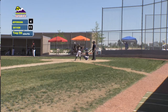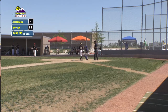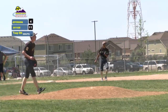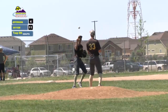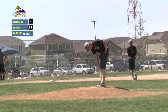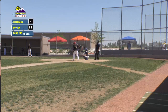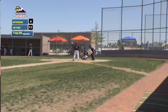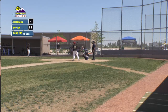But making some noise of their own has been Jefferson Academy in the last 2 innings, putting up 2 runs each inning. Actually, I checked that: the 3rd and the 4th inning. We're in the 5th inning. So striking out on some good pitching was Jason Duran, and coming up to the plate, it looks like we have a substitution. We'll try to get a name. We think it's Ethan Clark. So there's 1 down. First pitch is going to be outside for a ball, and it's 1-0.